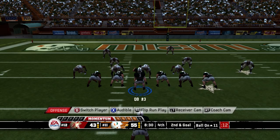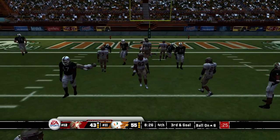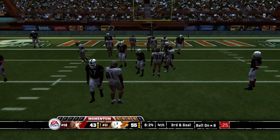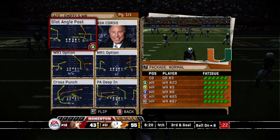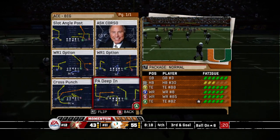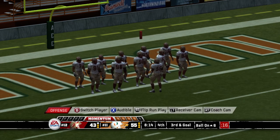Number 30 is the single setback. He'll get the call again. He's taken down at the 6-yard line. 5 yards. Everyone should know this one. Now go make it happen. We've got third and goal. Ball on the 6-yard line.